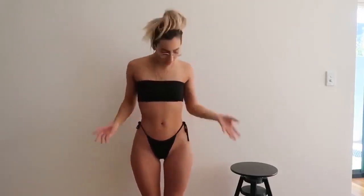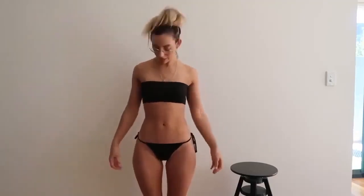So this is great. And look, you don't have to wear it like me, like a dickhead. You can wear them like a normal person like that. Or you can wear them like an Instagram girl like this.